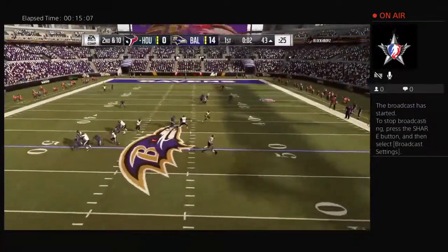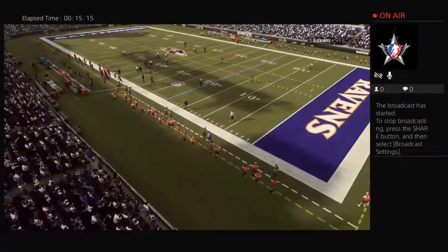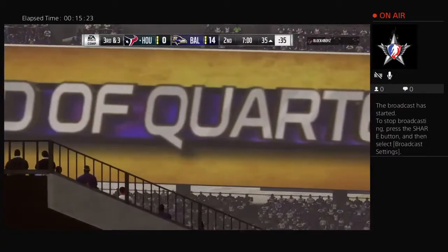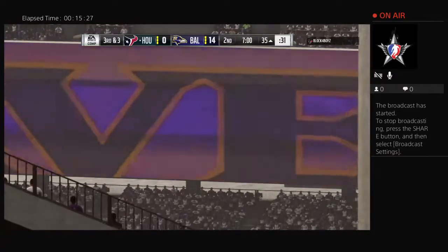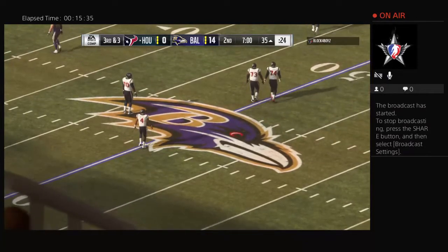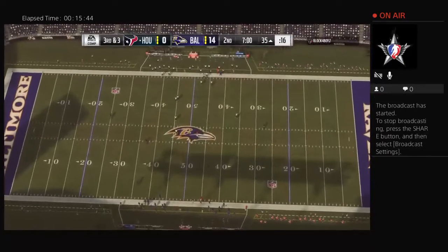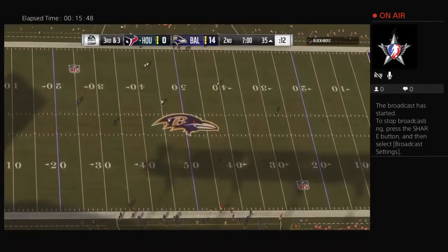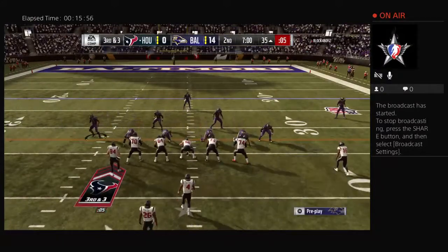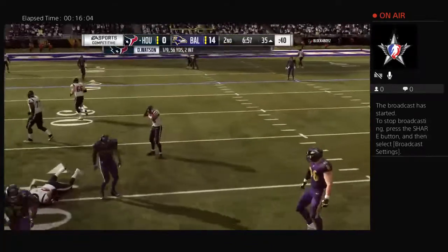Play action for Miller. Now Watson rolling to his right. With Charles Davis, I'm Brandon Gaudin, and it's Texans football as we get going in quarter number 2. They'll face a third down conversion attempt here, 3rd and 3. Here's Watson, and this is going to be incomplete.